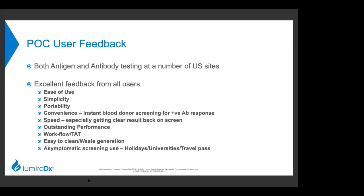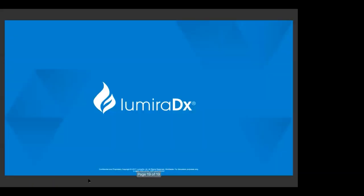And we're also involved in studies at the moment looking at asymptomatic screening use for the system also. So I think that was my last slide, and I'm happy to answer any questions.